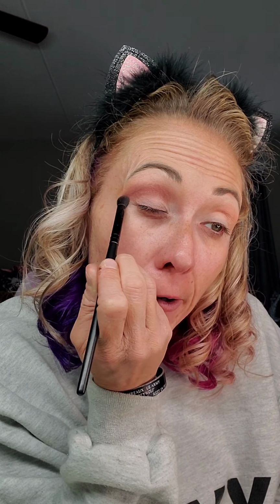On the brush, and on the eye. And we're doing it in the lower part of our crease now, so that way we get some more definition with it. Okay, so we have that color on, it's blended, everything is going very well.